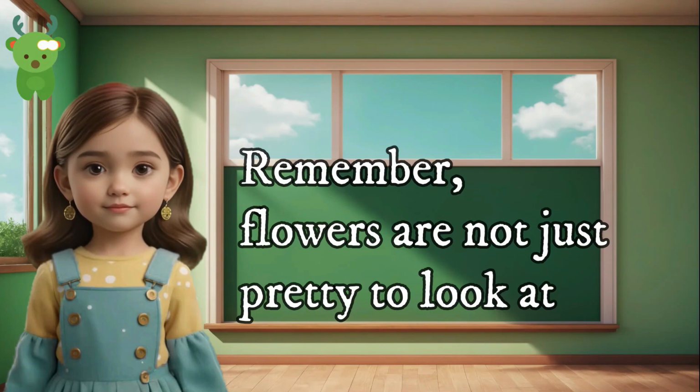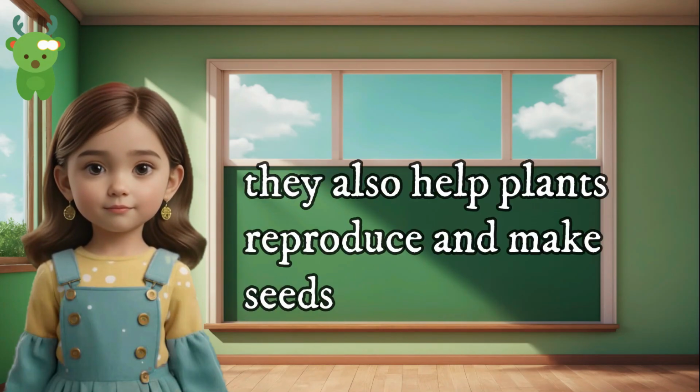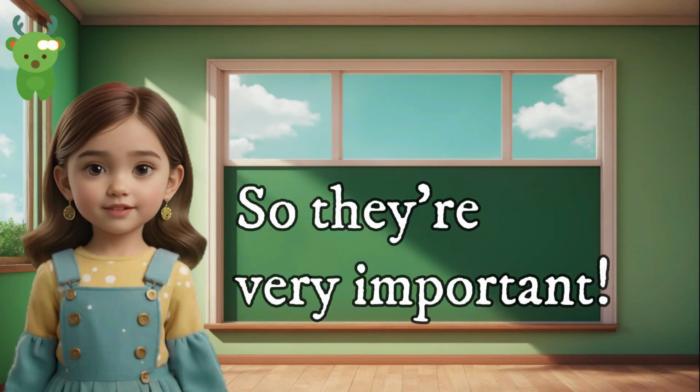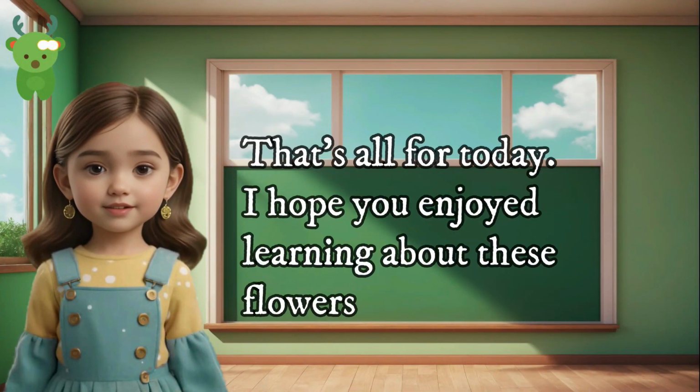Remember, flowers are not just pretty to look at. They also help plants reproduce and make seeds. So, they're very important.